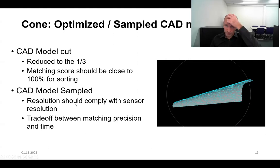It also has to be sampled. That's required by the matching algorithm. Then you have to choose a resolution, a distance for the sampling, and very often this is given by the resolution of your sensor. If you know that your sensor has a precision of 1 millimeter, then it's a good indication that you should sample your model with something around 1 millimeter. It's a trade-off between matching precision and time, because if you increase the number of points, the time for the matching will increase as well. You have to find the right trade-off between these two aspects.